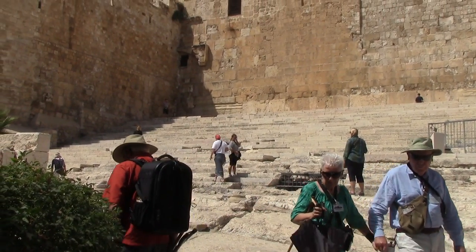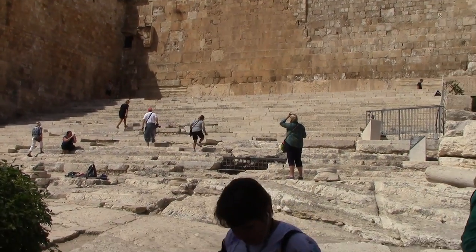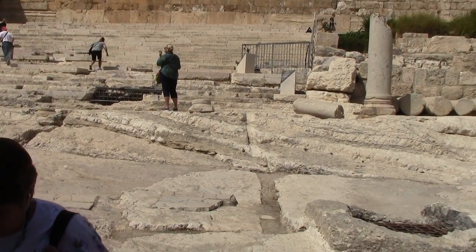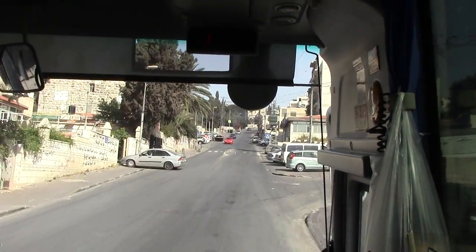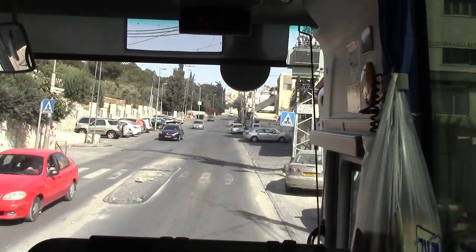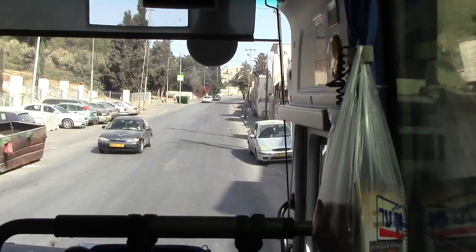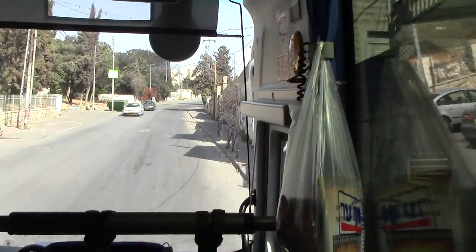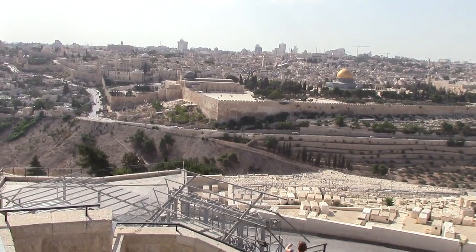I brought you a drink. Long step, singing as they went. We're heading up to Jerusalem and the Mount of Olives. Remember the priest we met at Jaffa yesterday? This is the road going up. He was referring to the apostolic delegate's residence. There's the Temple Mount.